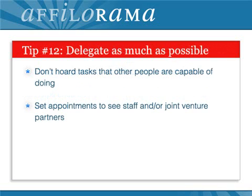Tip number 12. Delegate as much as you can. Don't hoard tasks that your staff or other people are more capable of carrying out for you. Some people find letting go of pet activities is tough at first, but it's very necessary in order to free up more time. Also, make sure that you have set times each day for appointments with staff and/or joint venture partners. It is critical if you want to avoid constant interruptions throughout the day.